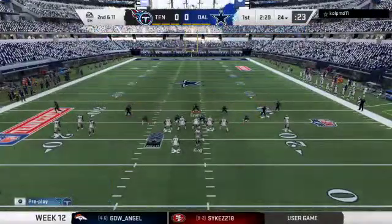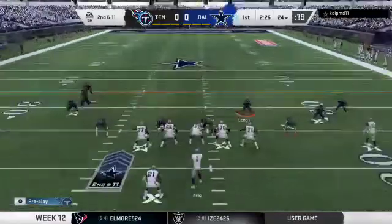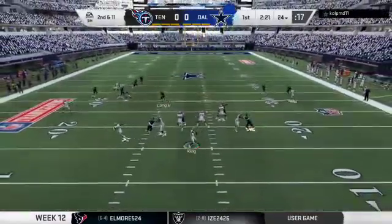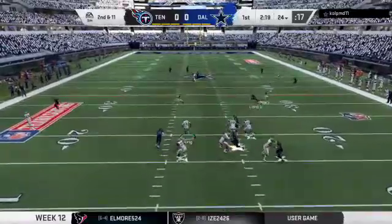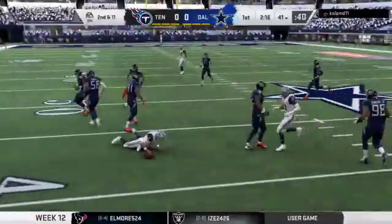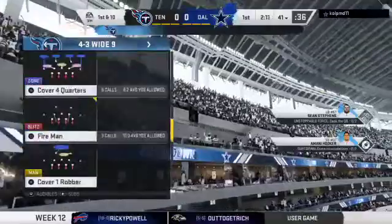54, right there, 54. They're running it. Check nickel. 2nd and 11. Steps away to his left. Able to make something out of nothing there. 17 yards and a first down.